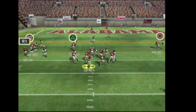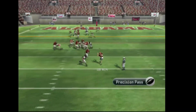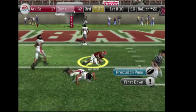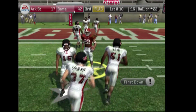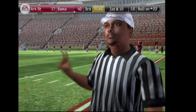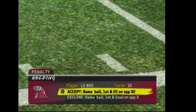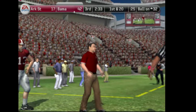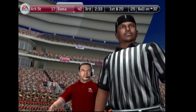Number 38 lines up as a single back. Looking, rifles it over the middle, and he brings it down. He ignores the footsteps and makes the catch. I don't really know what this one's for. Let's find out. Holding on the offense. 10-yard penalty. They'll be called for an infraction. That will put them back a few paces.